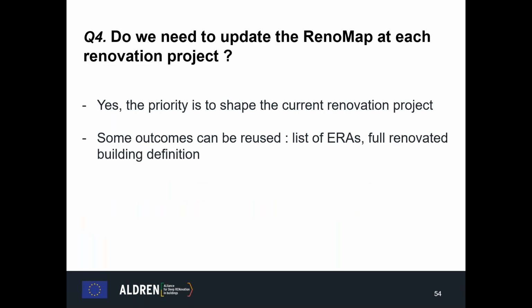Last question: do we need to update also the renovation roadmap part of the passport at each renovation project? Yes, this passport is a dynamic tool, as Marta said, and the main objective of the RenoMap is to support decisions for the design of the coming renovation project. So some outcomes of the RenoMap could be reused, mainly the definition of all the possible actions, and also the evaluation of the full potential renovated building. But we concentrate all the effort on a short-term study to shape the project. So at each new project, it will be necessary to conduct the RenoMap process again.